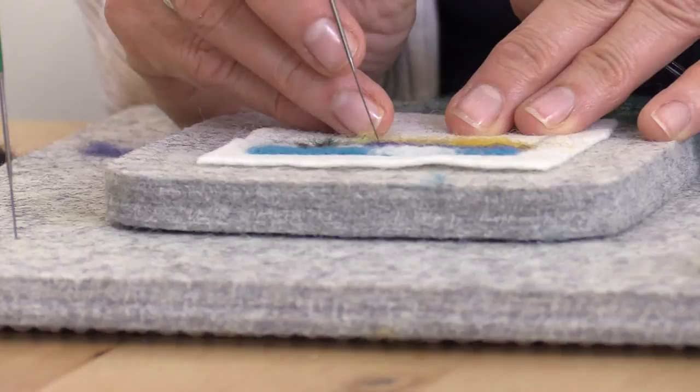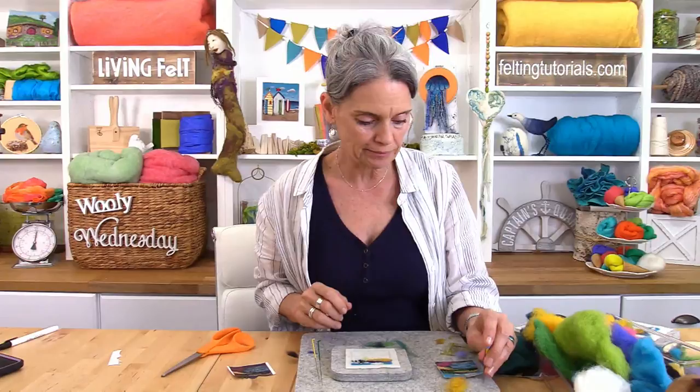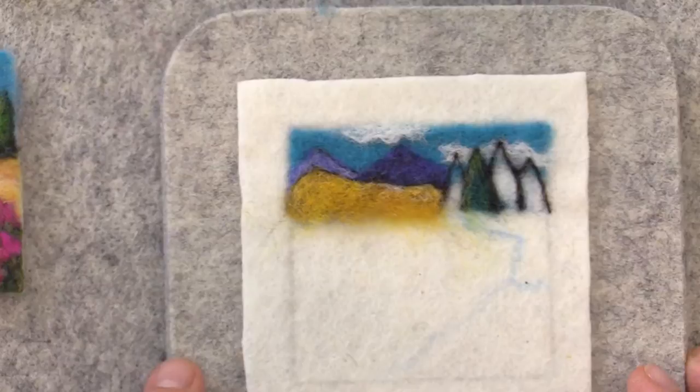So you do want to fully attach this to your felt sheet and get it all nicely laying down, okay? You're going to want to fill in all of your trees, so I'm going to jump past this tree, and let's get to this little foreground stuff here. Are we good? Keep going?